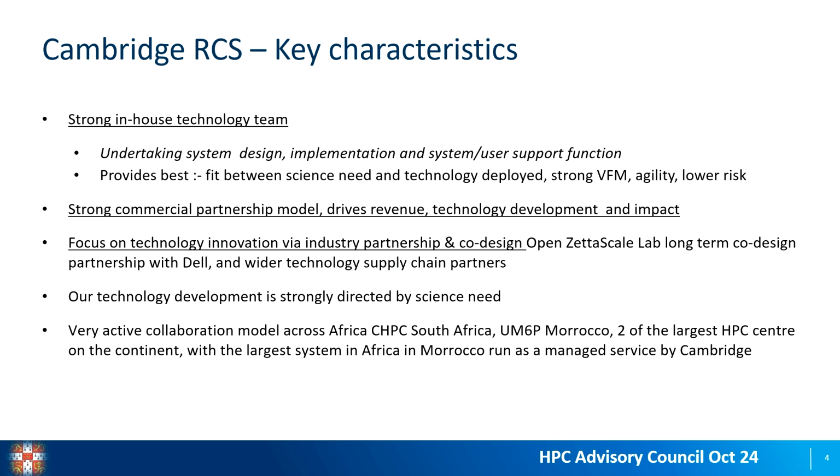Other characteristics of Cambridge is we have a strong in-house technology team. We invest quite a lot of resources in technical staff. We do our own system design, system implementation, system support, obviously user support. So we don't buy a system from a vendor and then have the vendor deliver it and support it. We buy components from a vendor. We fashion a supercomputer out of those components and support it ourselves.